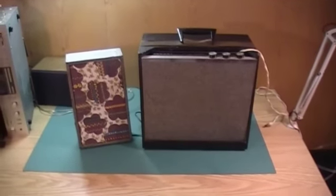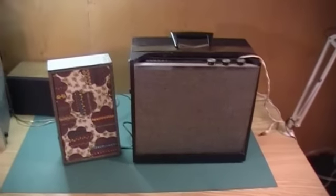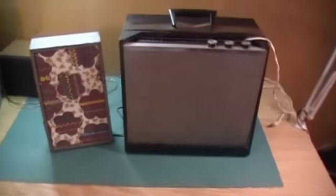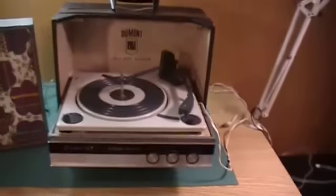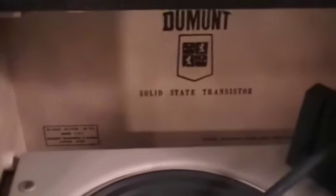Hello again, everyone. This is another piece of retro audio equipment, and this is an old turntable from the 1960s. And I think it would have been a stereo turntable if there was another speaker, but one of the speakers was missing. It's by a company by the name of Dumont, D-U-M-O-N-T. And when I first saw it, I thought, Dumont, well, it's probably from Quebec. It says manufactured in Montreal.